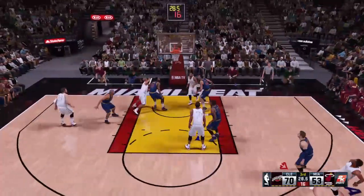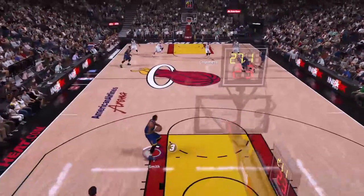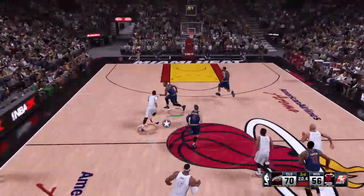And here's Chalmers from the arc. And goaltending is going to be the call. So they get the basket there anyway. He didn't get to that one quite in time, Kevin. Those can be tough to gauge sometimes. James checked in for Chris Bosh. Kicks to Dellavedova. Stolen by Chalmers.